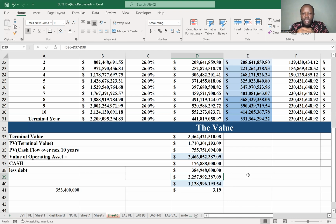However, what we did was to not take the risk of those cash flows into our calculation. So that $2.2 billion never included the risk that these cash flows have. So what we want to do now is to incorporate the risk of those cash flows, and the more risky the cash flows are, the less we are willing to pay for them. So when we incorporate the risk, the company is now valued at $1.1 billion.